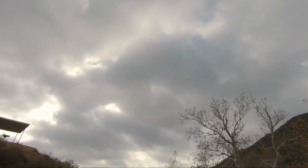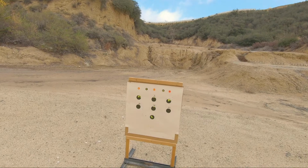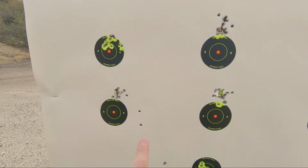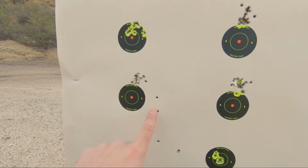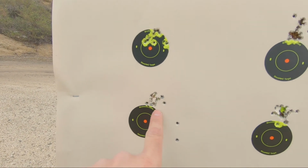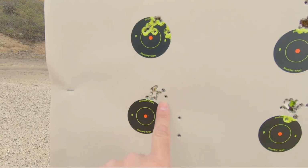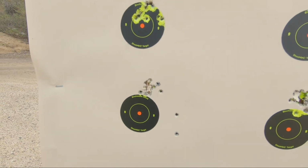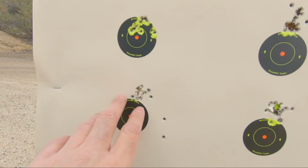The sun is moving in and out because of the clouds. I think it's supposed to burn off, but. So, ignore these. These were from my walking in, my 1022 earlier. But that high velocity match stuff actually shoots pretty nicely. I like this. And it stays under 1200 feet per second. I think it's hovering right now at 1115, which is still barely under the speed of sound.